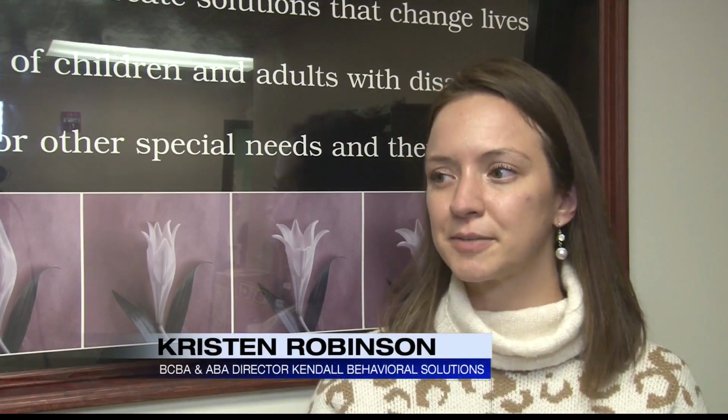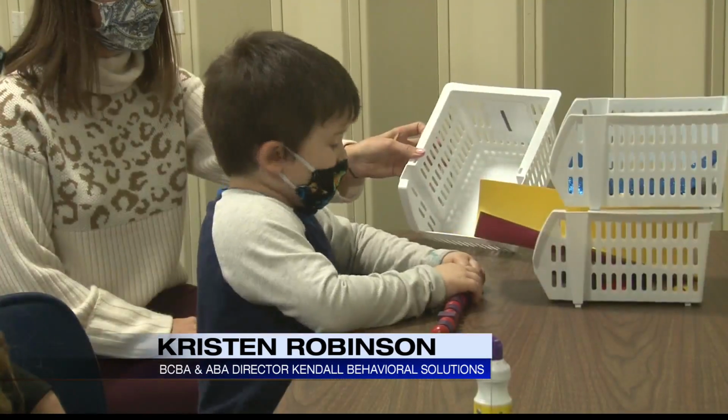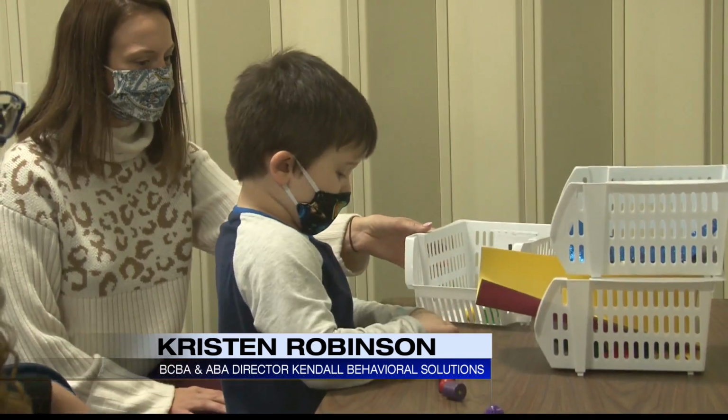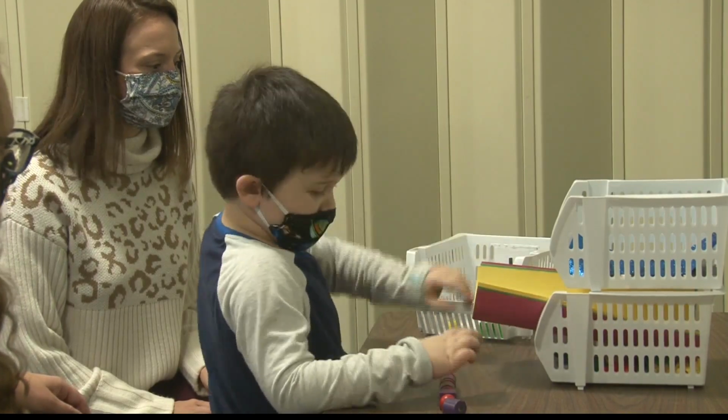We kind of keep our space and try to play on the floor, and we sanitize between each therapy session. Each student has their own bin, so pretty much most of the things that they touch are in their own bin, so there's no cross-contamination between the students.